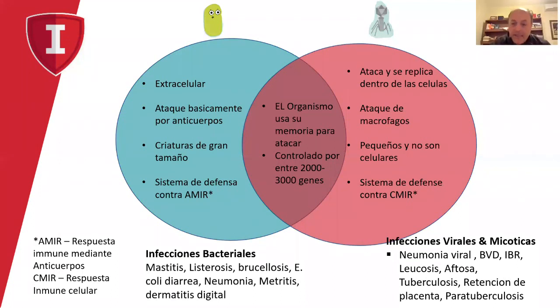Una de las diferencias más importantes, como pueden ver en esta gráfica, es, desde el punto de vista bacteriológico, la bacteria ataca por fuera de la célula, en cambio el virus se introduce dentro de la célula. There are some important similarities as well. Both of these pathogens are able to be remembered by the body, meaning if they've been attacked before, the animal gets better at responding to that same pathogen next time.